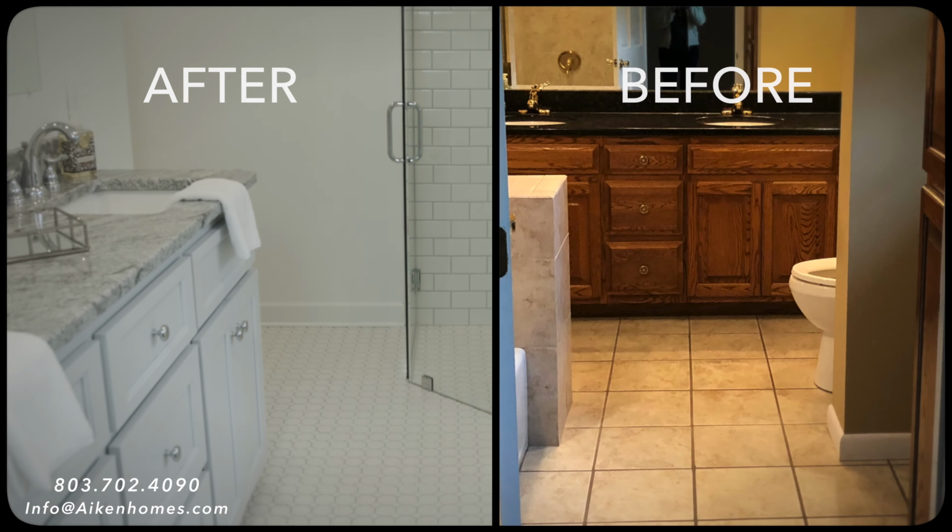The owner of this beautiful home not only improved the overall layout of 2 bathrooms, they even converted a half bath to a full bathroom.